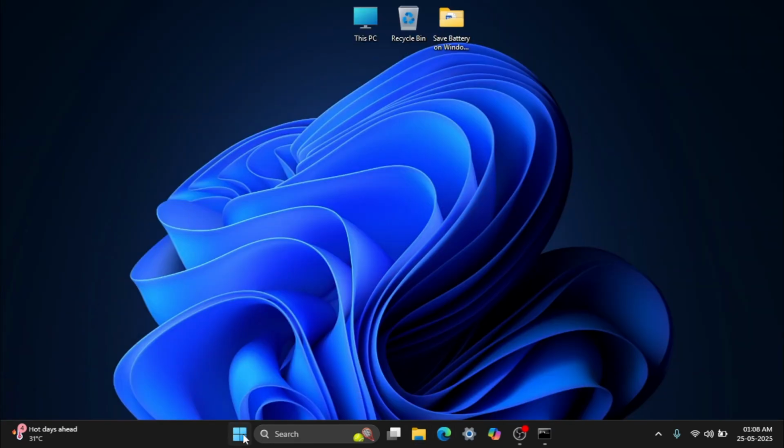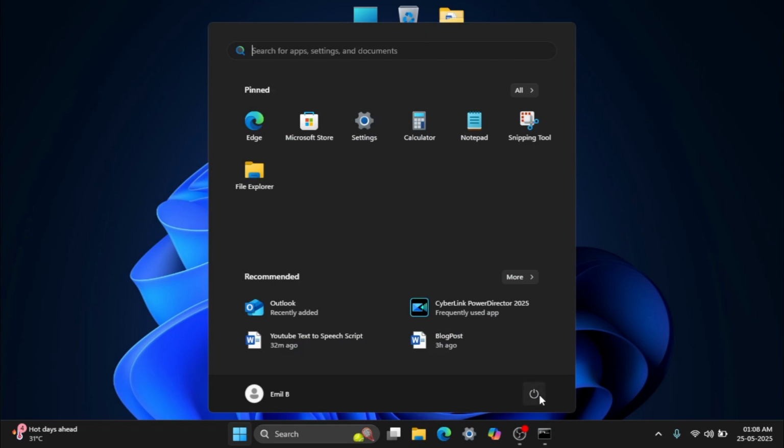After completing all these tips, it's a good idea to restart your laptop to ensure all changes take full effect and optimize your battery life even further.